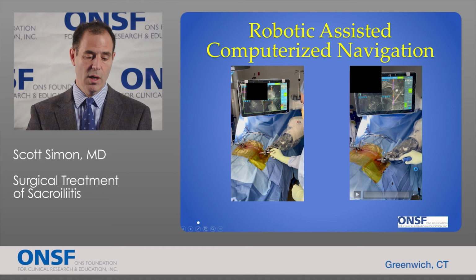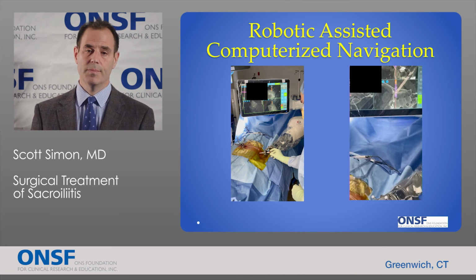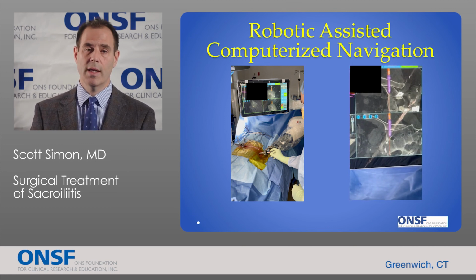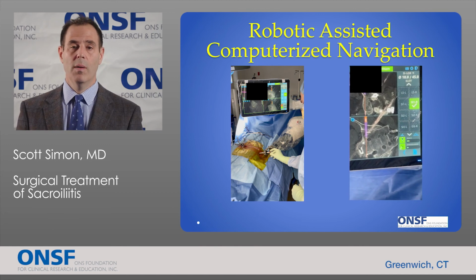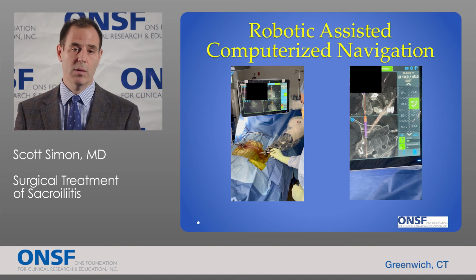And you can see on the right, I'm placing the screw across the SI joint under computer guidance, and you can see in real time the screw passing through the ilium into the sacrum across the SI joint, and it really allows for better accuracy, a longer and bigger implant, and better outcomes.